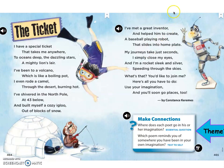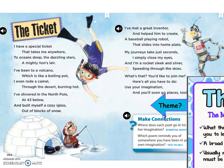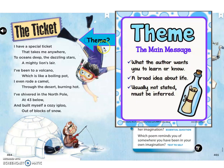The ticket. Okay, so I'm going to pull this one out here for a second before we read it, because we're going to make these connections right here. Where does each poet go in his or her imagination? Which poem reminds you of somewhere that you have been in your own imagination? So I think this whole idea of imagination has to do with our theme or the main message.